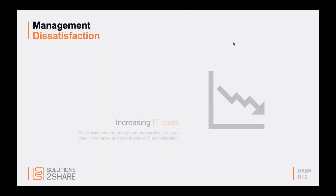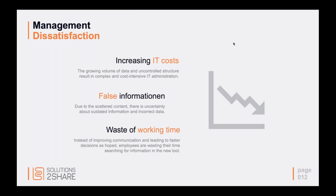For the management or the IT, of course, it's a waste of working time when you have a lot of tickets, or you have to work on your Teams environment in the Teams admin page, and you have to call the Teams owner. Do you need that team anymore? Can I delete it? Can I archive it?